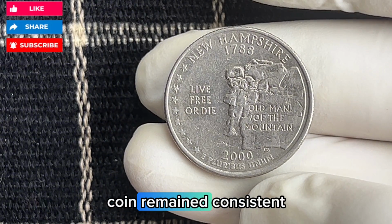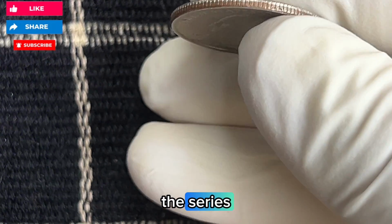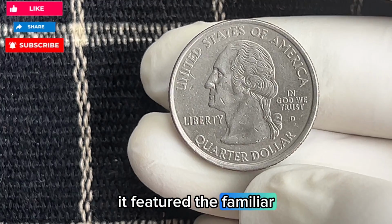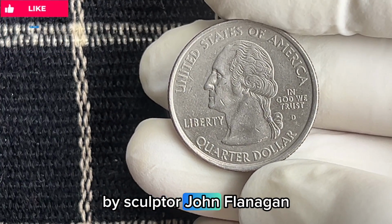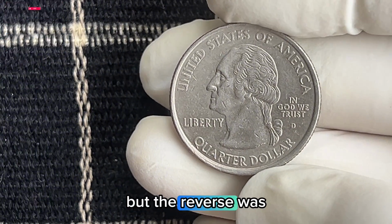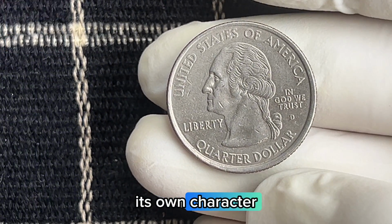The front of the coin remained consistent with all others in the series. It featured the familiar portrait of George Washington, first introduced in 1932 by sculptor John Flanagan. But the reverse was where each state added its own character.